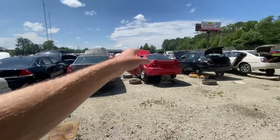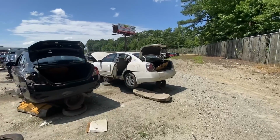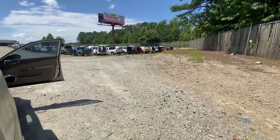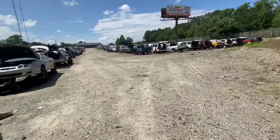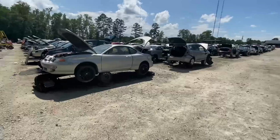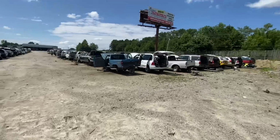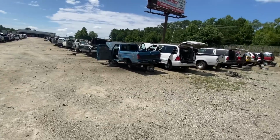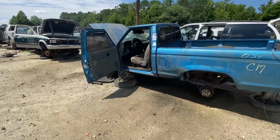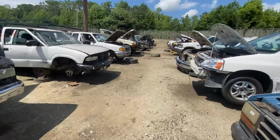Another Chrysler 300, Mustang, Maxima, Altima. What else is there? Some trucks over here. Wich truck. I actually want to go take a look at the Wich truck real quick. Walk over here. Hyundai Tiburon. I don't actually know the name of that car. I faked it. I just read it off the car. Got a Ford Ranger, Ford Windstar, sorry, Freestar, same difference. They got a Ford Ranger, Dodge Dakota, S10, another Ranger.